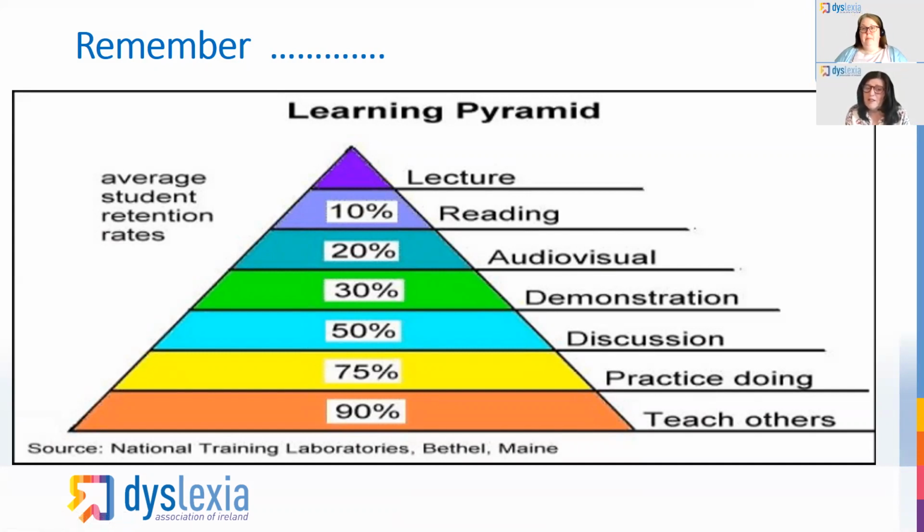So why would you spend an hour reading something you're only going to remember 10% of, where you could spend half an hour and you're going to remember 90% of it? That same time frame. So just be conscious of that. And that's why I put that pyramid up there, just to think about the average student retention rates. And that's all been researched over and over again. And it's back to if you do something, you remember.